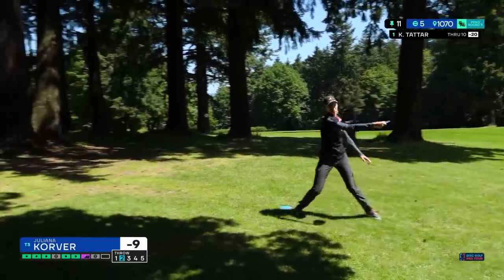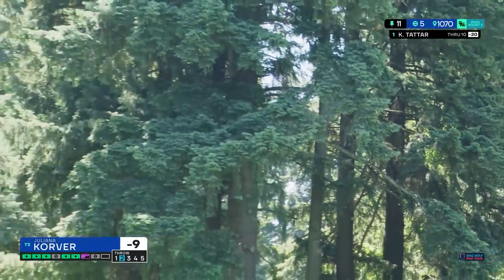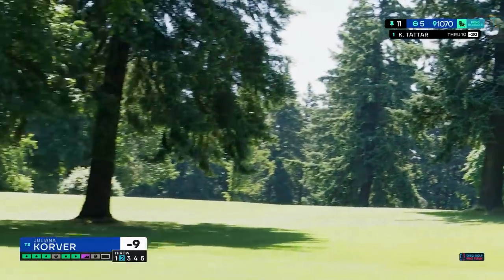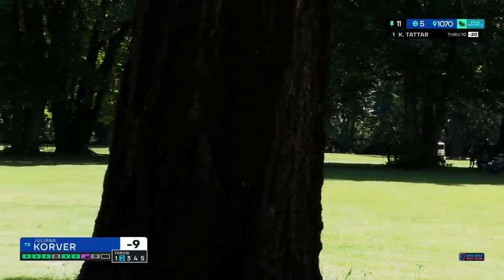Julianna, with the best footing here, can go full backhand turnover. It almost looked like a roller angle for half a second, but... Oh, I love this. She knows her disc way too well. Oh my gosh.